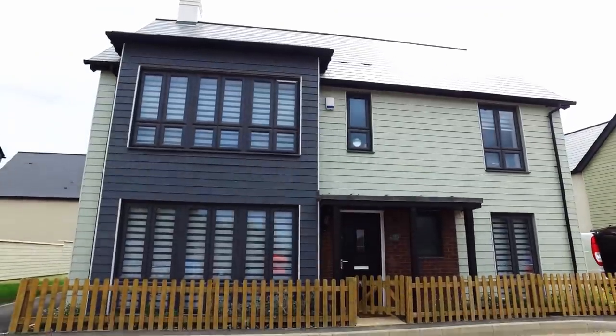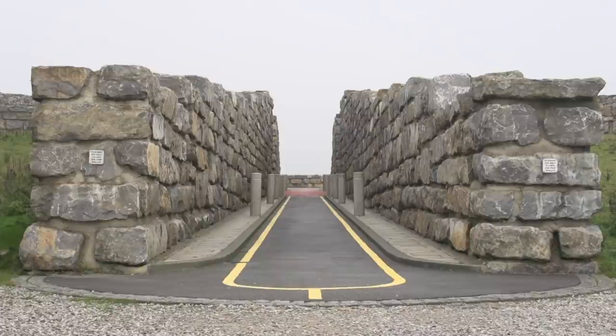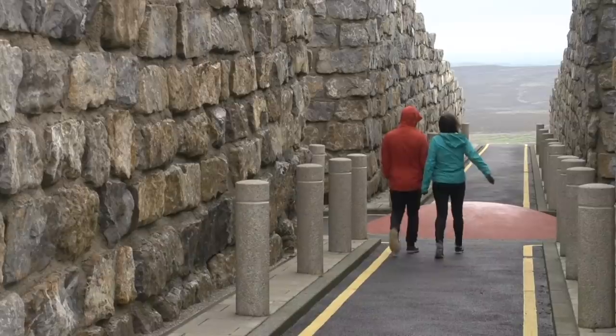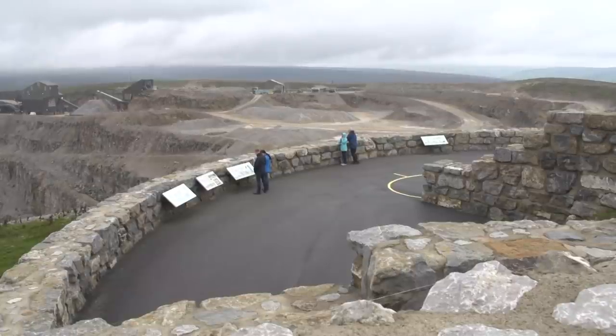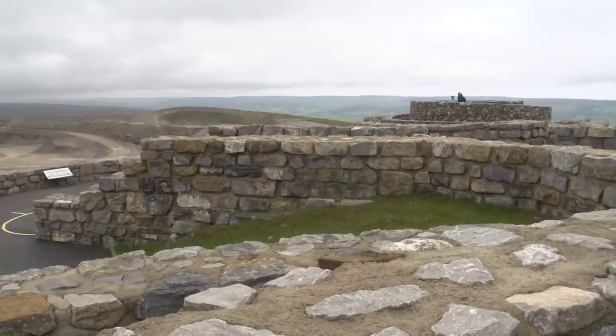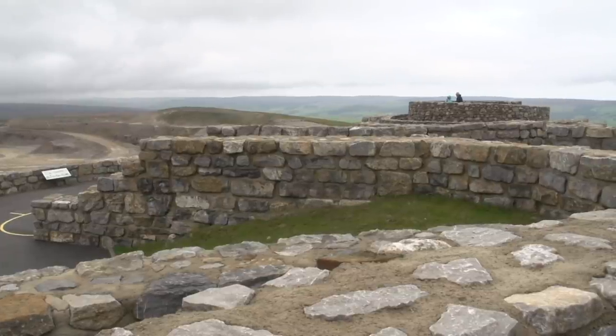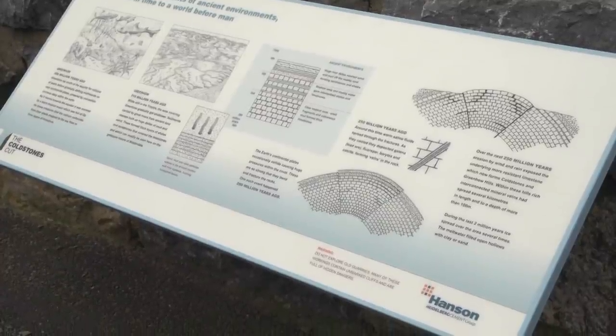The Coldstone Cut in Yorkshire is an awe-inspiring public artwork, 1,400 feet above sea level in one of the UK's highest quarries. It was created when the sculptor Andrew Sabin worked with local people to provide a spectacular piece of art that also educates people about the industry.